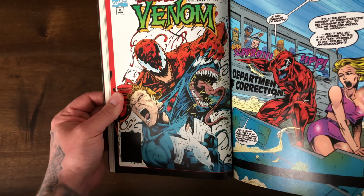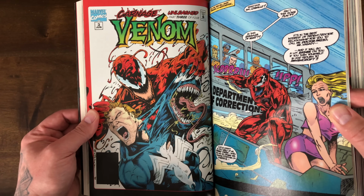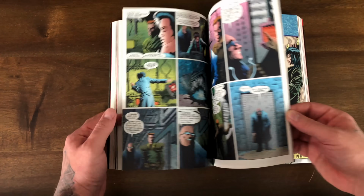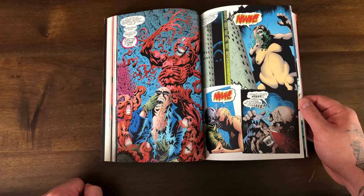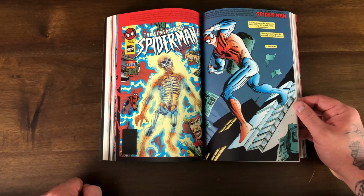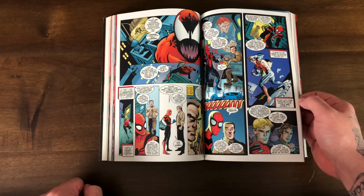Look at this, man. Ripping the... And I think they even recreated this in the first Venom movie, actually. Here goes Carnage Mind Bomb. The Mind Bomb and It's a Wonderful Life were freaky-ass comics, man. They really kind of messed me up as a kid, because I was used to the issues that we were just seeing, which were kind of fun, campy issues. And that Mind Bomb and It's a Wonderful Life was some freaky stuff.